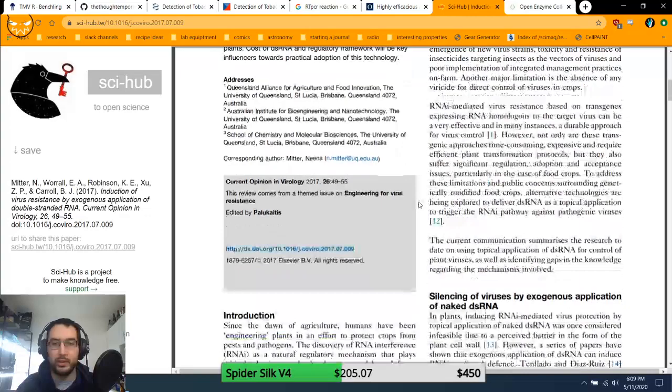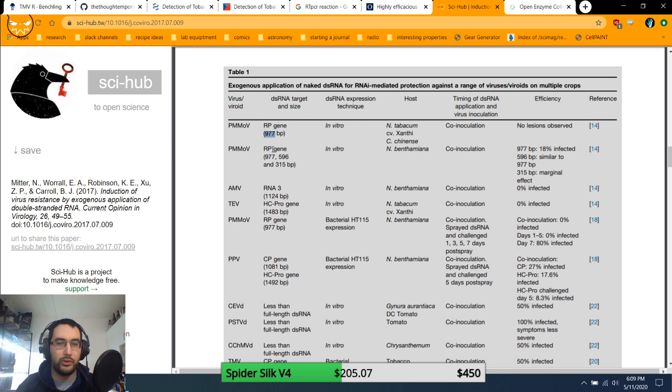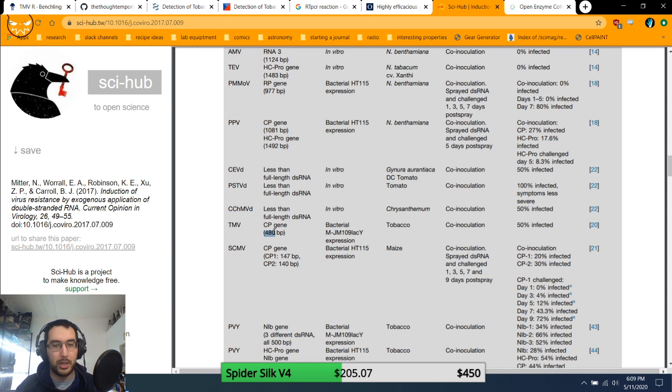So I've actually skimmed through this paper a little bit. This is the reason I have it pulled up. So you can see here that the double-stranded RNA is 977 base pairs long. It's a little big. This one's not so bad. This is 480 base pairs. That's actually not so bad. It's not quite as small as I'd have liked, but it's also not bad. So I'm gonna just kind of talk this out, and we're gonna see if this makes sense, and then we're gonna kind of action.